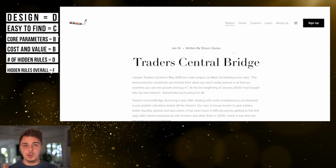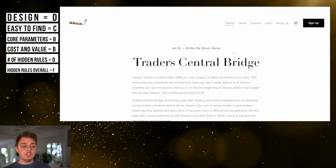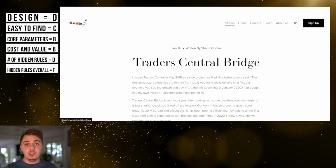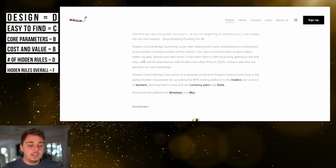For the broker, they have Trader Central Bridge, which I'm going to show you in their customer service email was not what they originally had. They have been changing it a whole bunch of times, but now they have TC Bridge. Trader Central Bridge is a separate company from Trader Central Fund, but they even have a very similar logo. So yeah, I'm sure you can make the connection there. They're two different companies, Trader Central Bridge and Trader Central Fund.